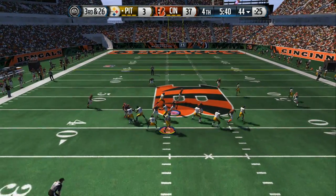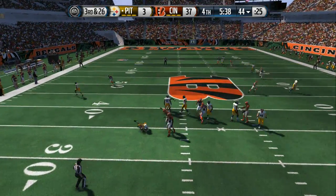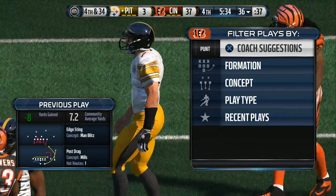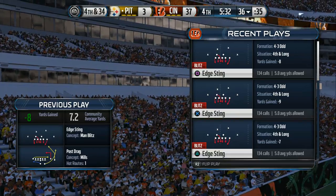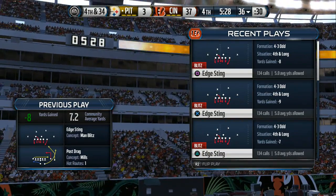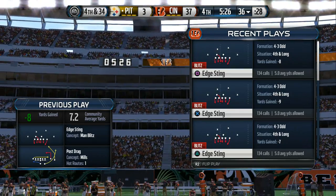The Steelers have it at the 44. And they deck the quarterback. Well, that was an aggressive play by the defense. That's risk-reward. The reward, of course, is sacking the quarterback like they did. The risk is if you don't get there, you could give up a big play.